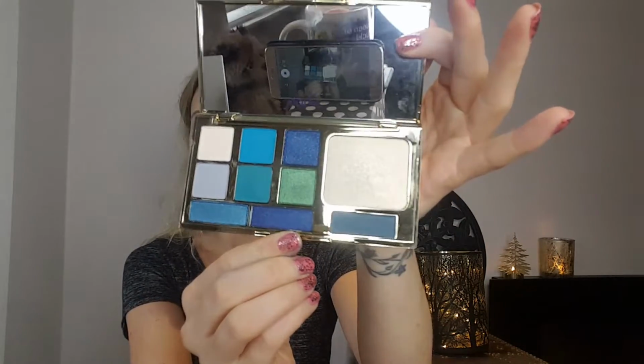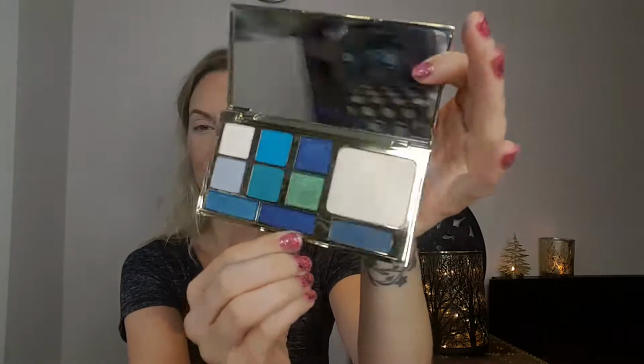I don't know why they have chosen to do two shades that are that similar, because it's not like it's a matte and a shimmer. They're both shimmers. This is just less of a shimmer than that one. So confused. That could have been a different one, but hey ho. So what I will do is try to create the same look on each side using these palettes. Like I said, it's not going to be the same because the shades aren't the same, but that's exciting.